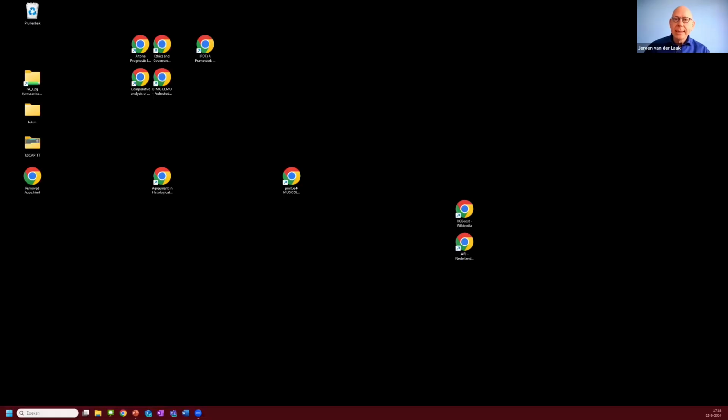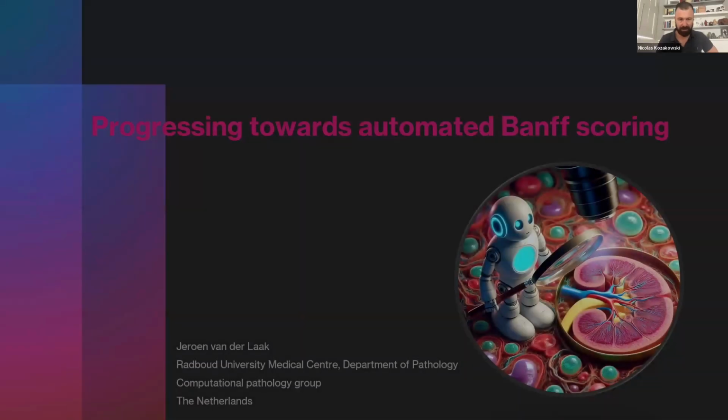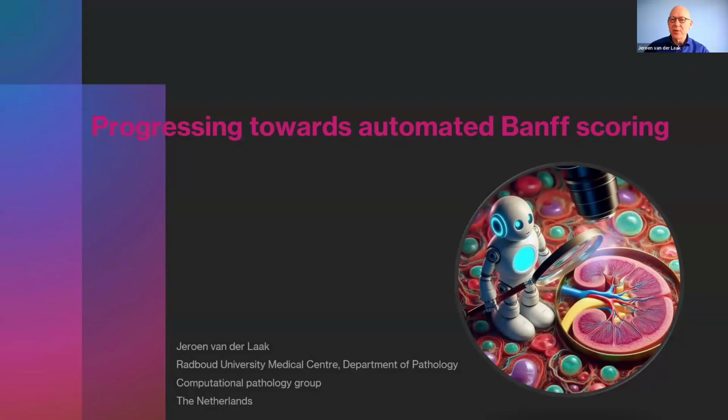So I will share my screen. Let's see how this works. Yeah, you should be able to see it now. We see the first screen or the second screen, but we do not see the presentation. Yes, now. Perfect. It should be better, right? Yeah. Okay, I will not be able to see all of you, so if there is anything you want to drop me, then please let me know. But I think we are good.